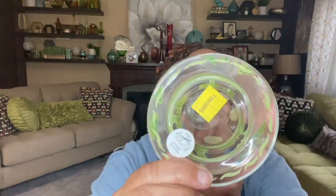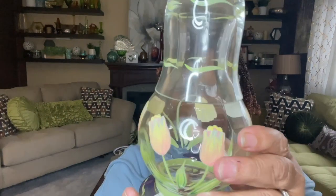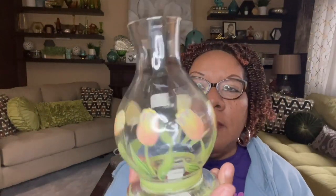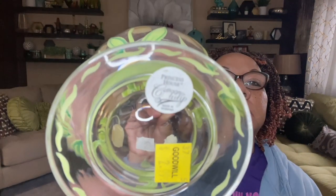Anyway, the next item I got to show you guys, I only paid $2.99. Let me just show you the price. This was Goodwill. Got it for $2.99. It's a tumble up. I have never seen a flowery tumble up. Now there is a label on the bottom. It's from Princess House, Princess House Cottage Tulip, made in Romania. You see that?